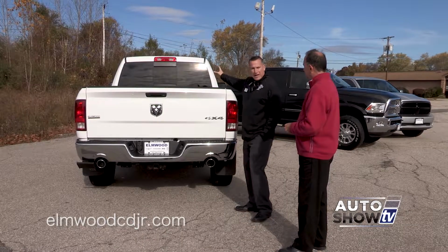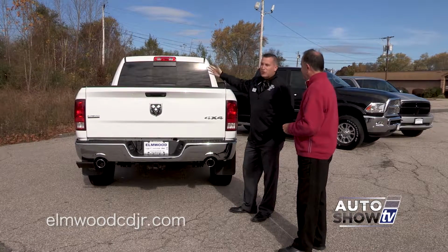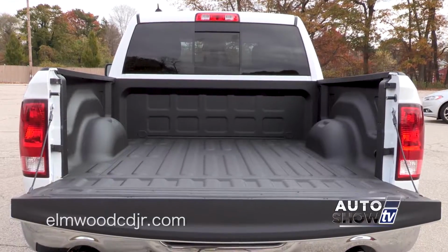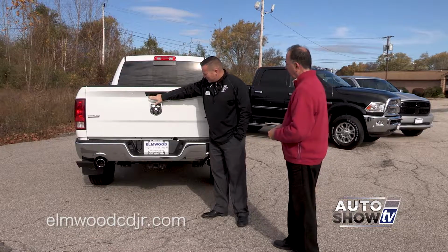And even with the power sliding option, there's a defrost option that you can get on the rear window, which not too many trucks come with that option. Spray-in bed liner is optional, or a drop-in bed liner. Rear view camera mount or lens is located here.